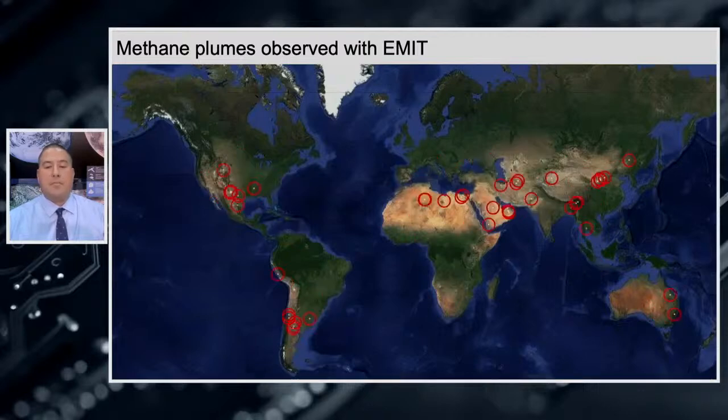the Carbon Mapper program. That graphic is really stunning in that it's hard not to see the correlation between the findings and areas of great population. Am I correct in that?